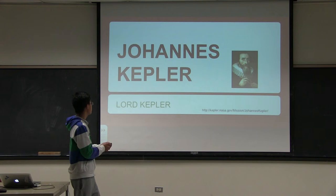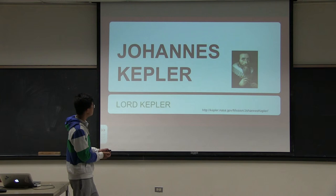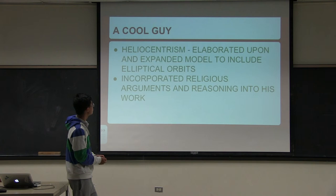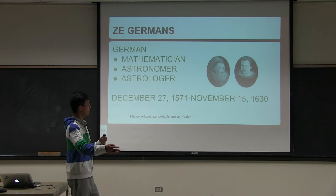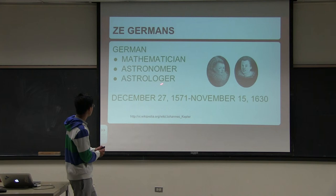Johannes Kepler, he preferred to go by Lord Kepler, and that's him with a paintbrush and a citation. He's a cool guy. He supported heliocentrism, and he elaborated upon and expanded the model to include elliptical orbits. He was a student of the one guy whose work he continued. He's German, a mathematician, astronomer, astrologer. That's his wife, his third wife, I think, and 1571 to 1630 is when he lived.